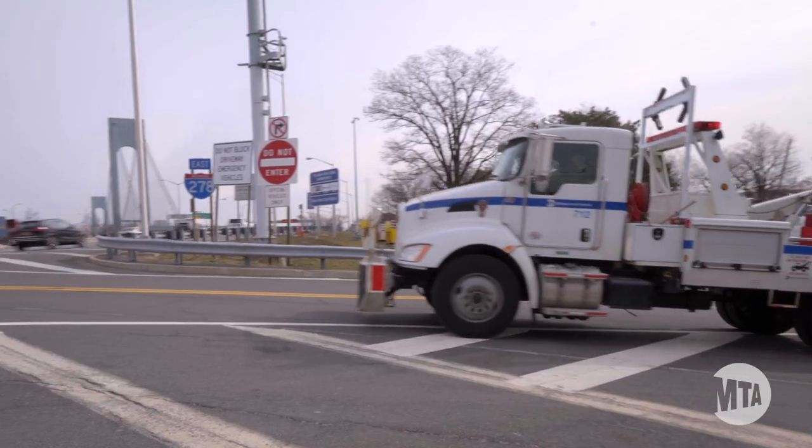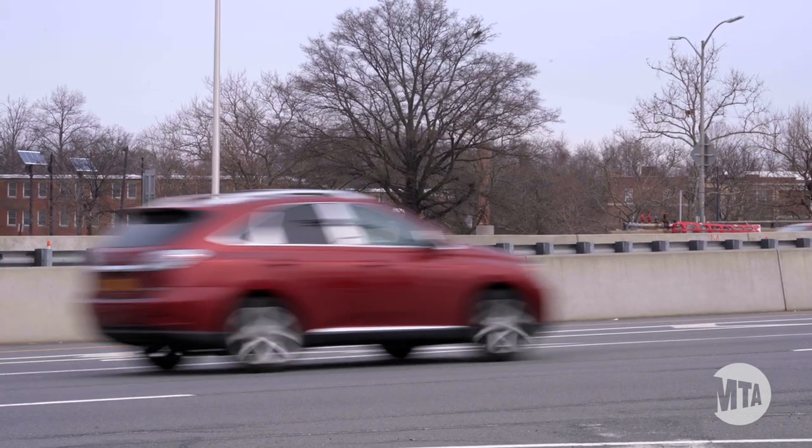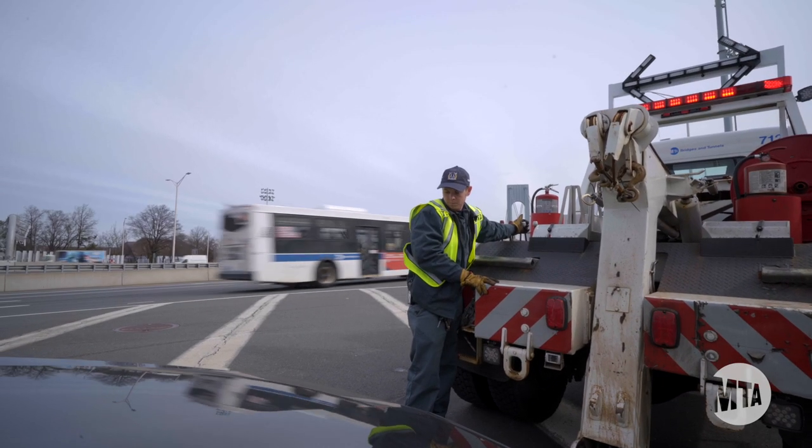Any 5-minute delay turns into 20 minutes of traffic. The city is busy. Rush hour is tough. Roadways are congested to begin with, so we want to make sure that we can keep those roadways clear, and that's the main function of a record driver.